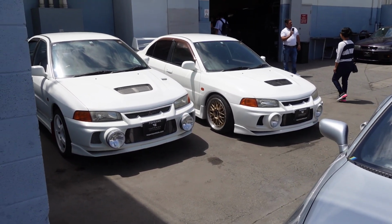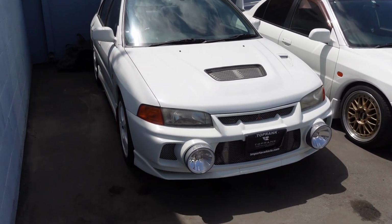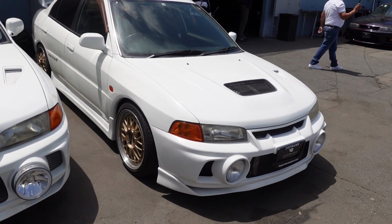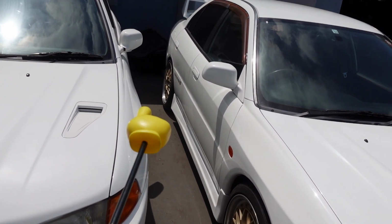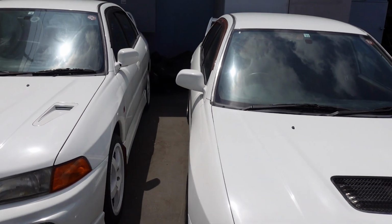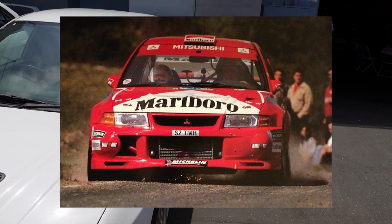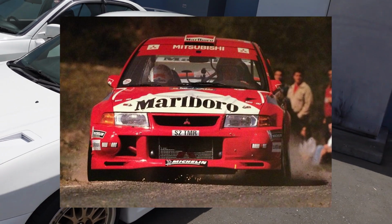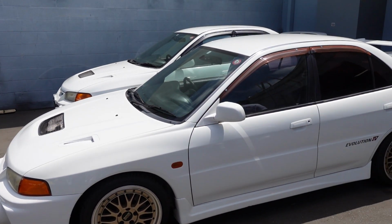Are these Evo sevens, sixes? Or Evo three or four, I believe. Are they that old? Yeah, Evo four. I don't know my Evos. Likewise, if it had Tommi Mäkinen livery, I'd know it. That's pretty cool to be the leader, and we're going to start seeing them in the States.